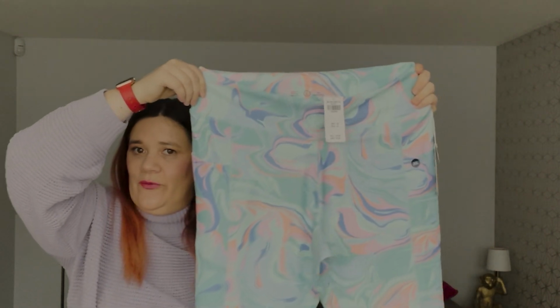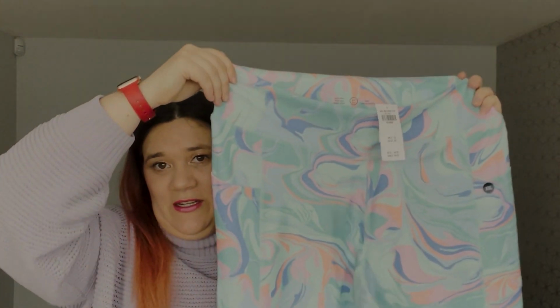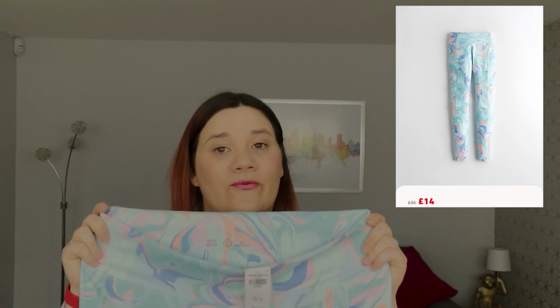Next up, we have some more leggings. These are from the Gilly Hicks range, as in my last video, where I compared Gilly Hicks to Fabletics. I got the same sort of print but in a different colour. This is in an XXL, so these are the super high rise leggings. Let's have a look again. Yes. So these are the Go Recharge leggings, even extra large. Should have been £35 and were £14, so £21 off those.